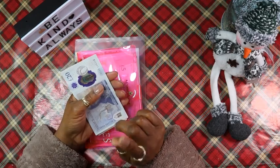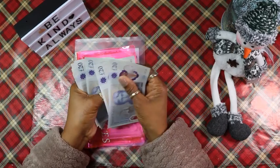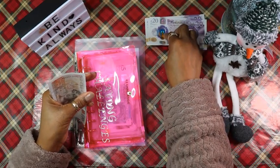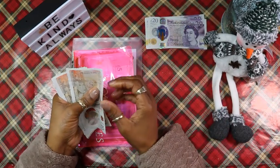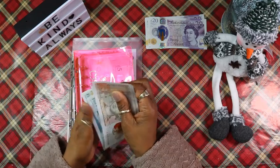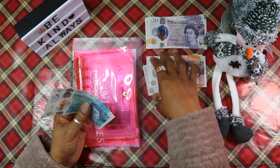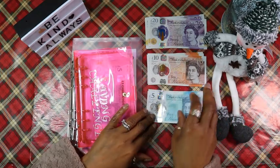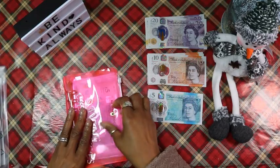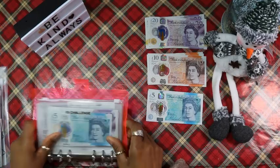I'm going to count this money up and we're going to get the show on the road. 20, 40, 60, 80, 100, 110, 120, 130, 135, 140. So there we have it. I'm going to start with my £5 challenge, and it's the last week of that.